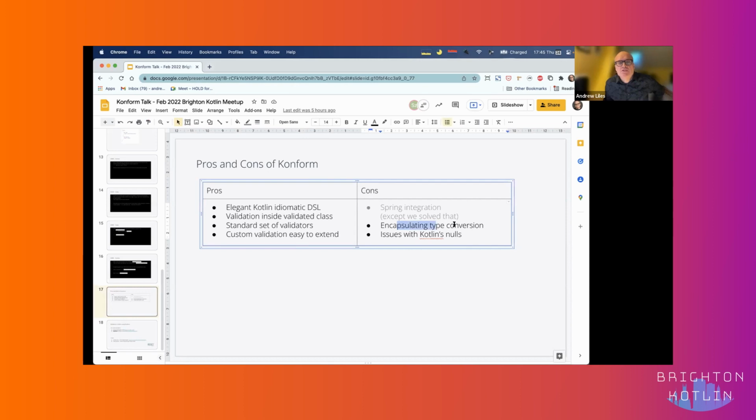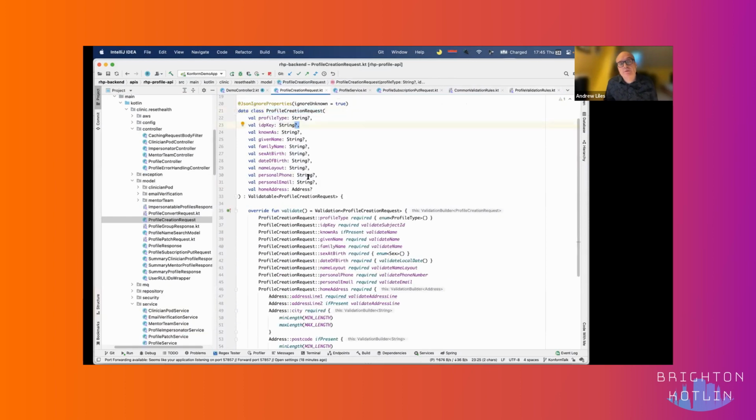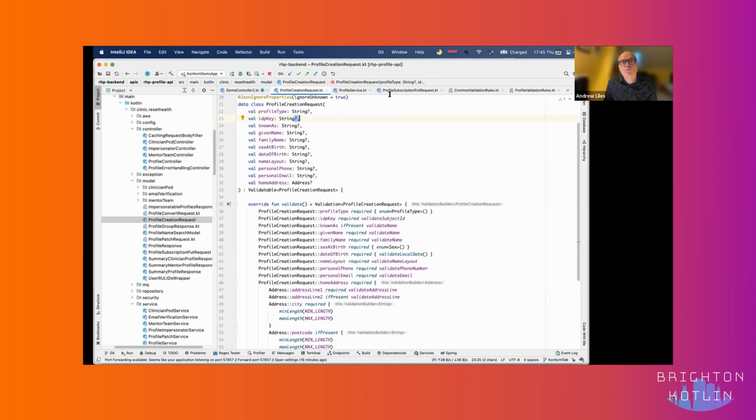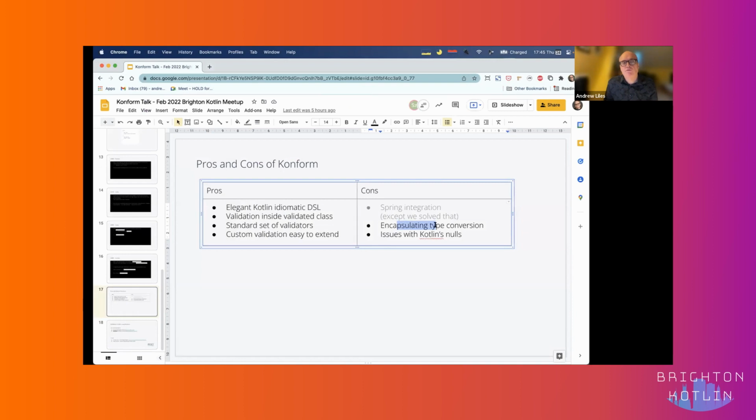Have we encapsulated type conversion and dealt with Kotlin's nulls? Well, it still feels a bit sort of dirty to me, having to do all this question mark stuff. But given that that's the nature of the Kotlin beast, and given that we can put this sort of type conversion inside, I think we've gone as far as we can now with Conform to hide these kind of problems about the encapsulation and dealing with nulls. So we're pretty happy with it. None of us knew about Conform, none of the 5 developers, and everyone seems to have understood it, and it's been quite easy to roll out.